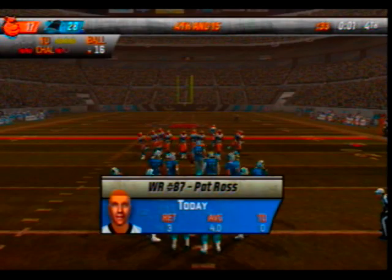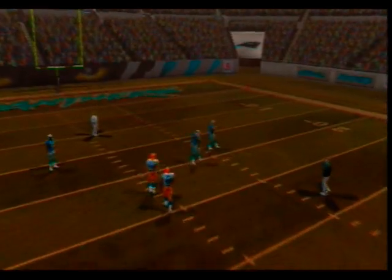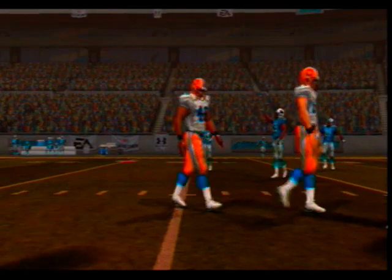So as we get set for the punt, let's take a look at our returner's stats. That'll wrap this one up, and the final score is Carolina 28, Buffalo 17. For EA Sports, this is Al Michaels and John Madden wishing you a very pleasant good evening.